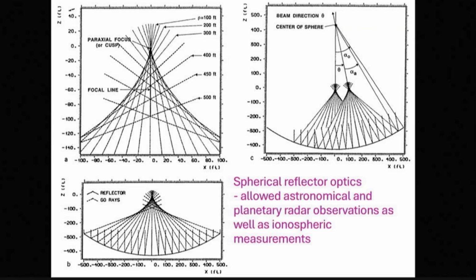So, as I mentioned, this is a spherical reflector, not a parabolic reflector. With a parabolic reflector, collecting the energy or feeding the antenna is fairly straightforward because all of the rays come together in a single point. With a spherical reflector, that's not the case. And these are ray tracings for a spherical reflector of the parameters of Arecibo. You can see that the ray coming from 500 feet away, the radius of the Arecibo telescope, crosses down here at about 96 feet below what was called the paraxial focus.